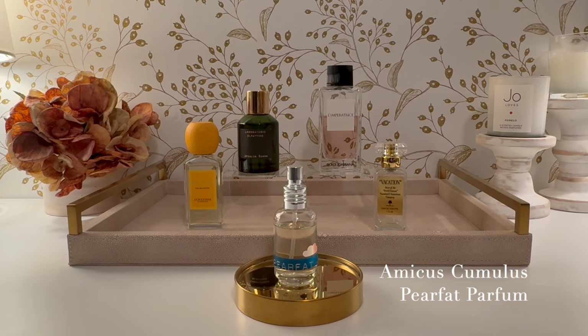You are floating among the clouds. You are sipping a cup of milky tea that you have stirred with a licorice rope, and you're eating scones with strawberry jam. You are just relaxed and gazing down at the earth below you. It is so much fun, and it smells so good on. It is fruity and fresh and ozonic. It is just a happy, happy perfume. You cannot wear Amicus Cumulus and not be put immediately in a good mood.